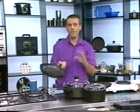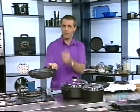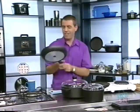The food literally steams away from the surface, so you can take your very hot frying pan that you just finished maybe doing bacon and eggs in, stick it under the cold tap, the food steams away and it's ready to go again. Fantastic quality.